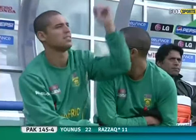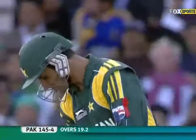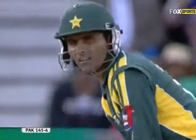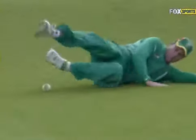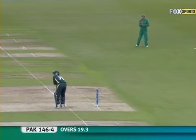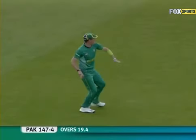And the bouncer. So Razzaq just anything at the moment. He's 11 from 13. Oh, that's not what he's in the side for. They back him to play the big strokes. Fielded. Really well fielded. Maybe de Villiers again. Full toss this time, and still Pakistan cannot put it away.